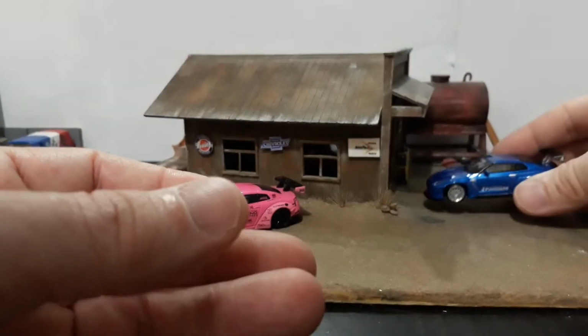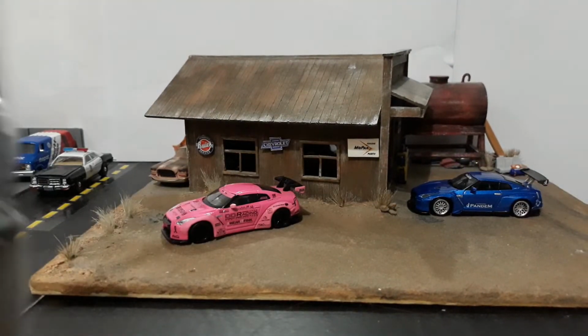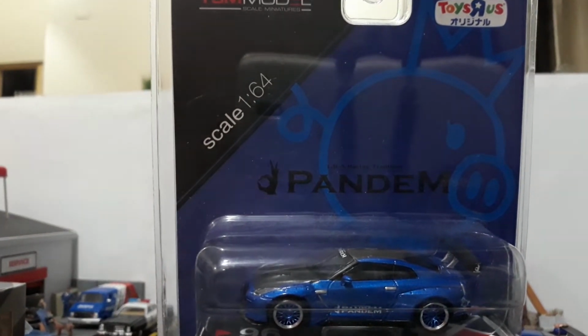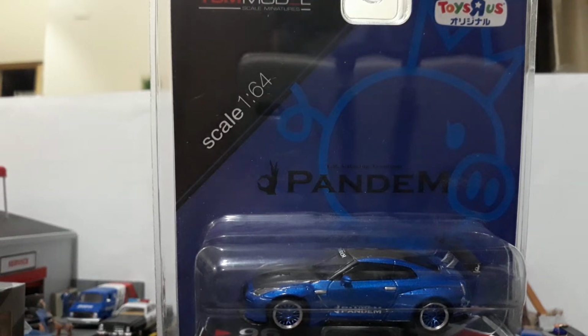So anyways, the next one we have is the TRU exclusive, and this is really cool. I was really excited to get this. I wasn't even going to try to get these. I was trying to get only the international released ones, the ones that we could get pretty much everywhere. But I was able to get this one for a fair price, so I picked it up.